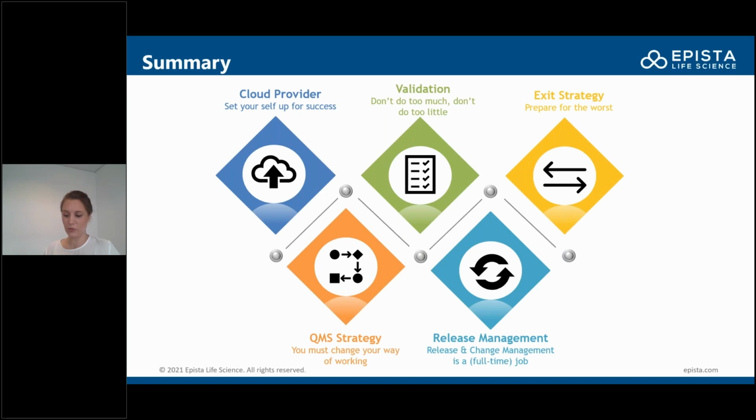So to sum it up, the 5 aspects or 5 elements that we've seen are really key to being successful with transitioning to the cloud provider. So really set yourself up for success. You can make your life way harder than it has to be if you choose the wrong service provider. Try not to let anyone overrule you there and say, well, we went with that cloud provider because they had a nice, fancy, cheap offer. Actually make sure that if you want to use it for GXP data, you select it like you would select any other GXP system.